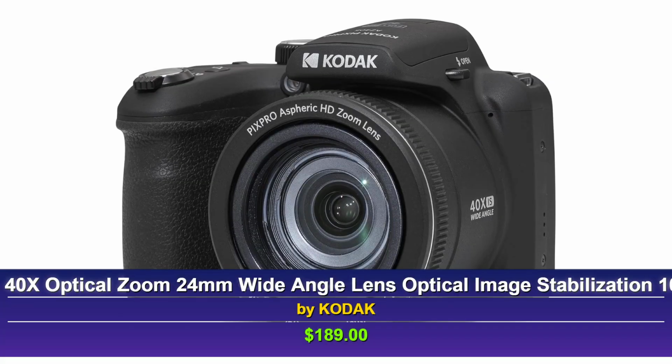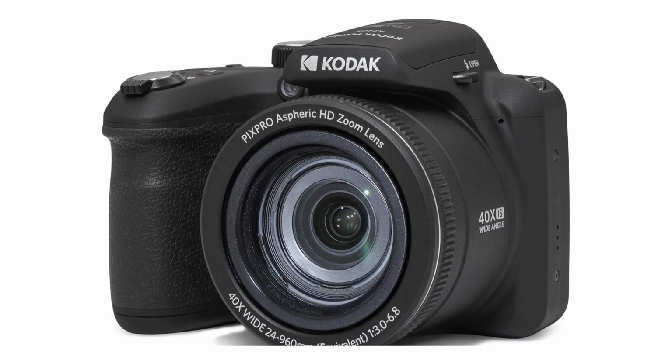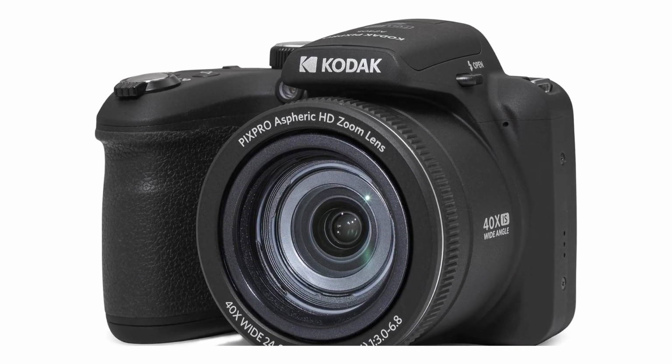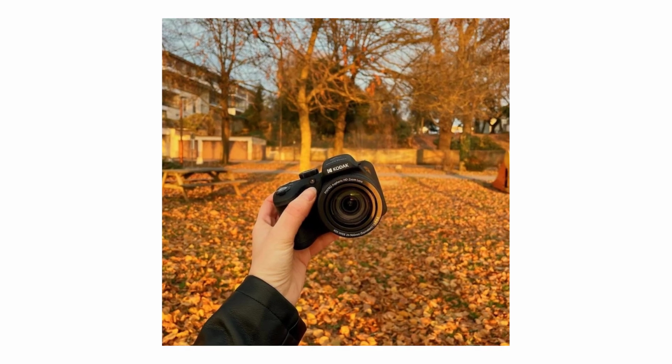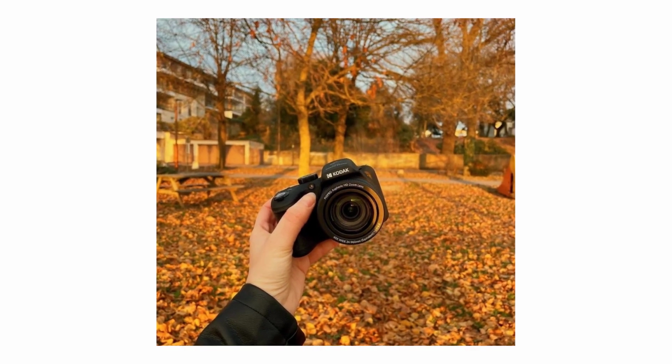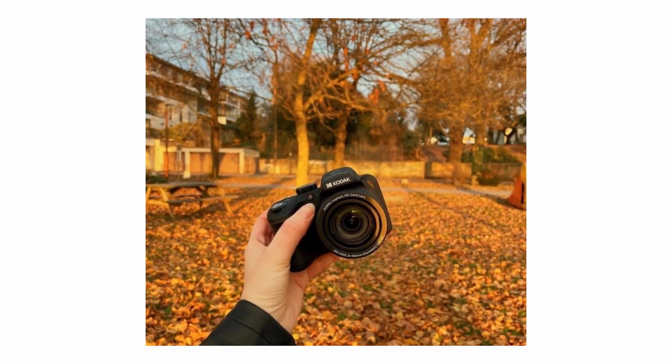Coming in at number 5 is the Kodak PixPro AZ405BK, which stands out as the most budget-friendly option on our list. Priced at just $189, this camera offers a solid entry point for beginners in wildlife photography.